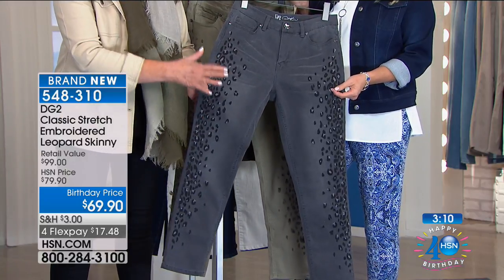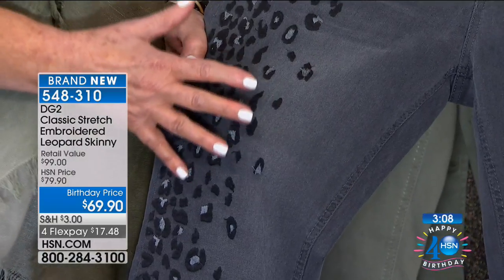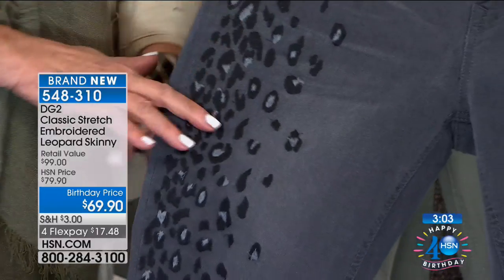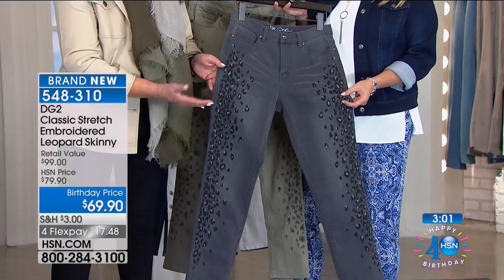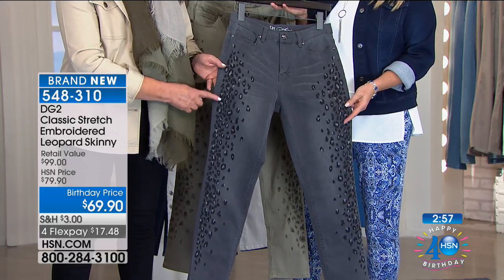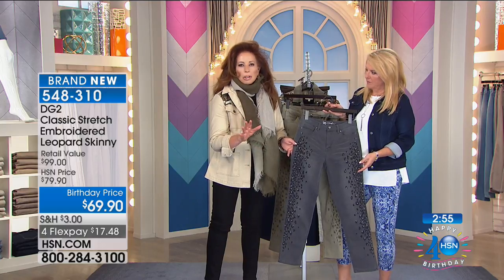Let me tell you something. Super cute. Gray is going to be a major, major trend for fall. Then again, so is animal print. And of course, so are jeans. So altogether, this is going to be such a fantastic purchase for you.